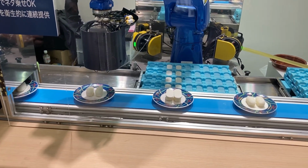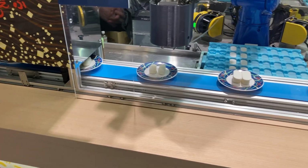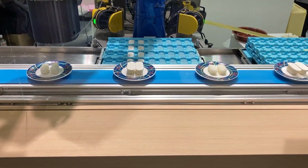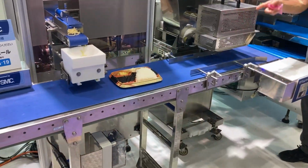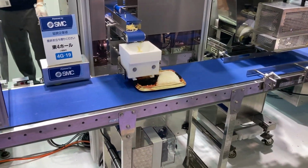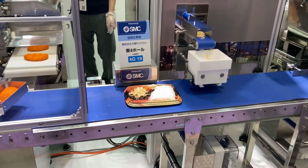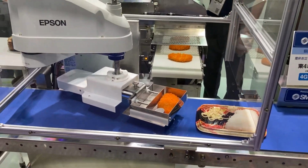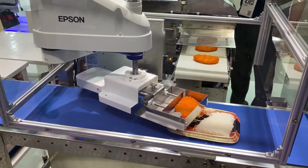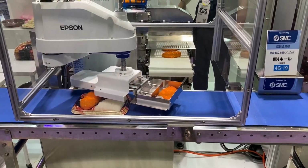Like this one, also used for sushi production. A robot can put things in the sushi, and the same system could also be used for making obento. So instead of doing the obento by hand, you can develop a full system that has an automation system with a robot manipulator to prepare the bento.